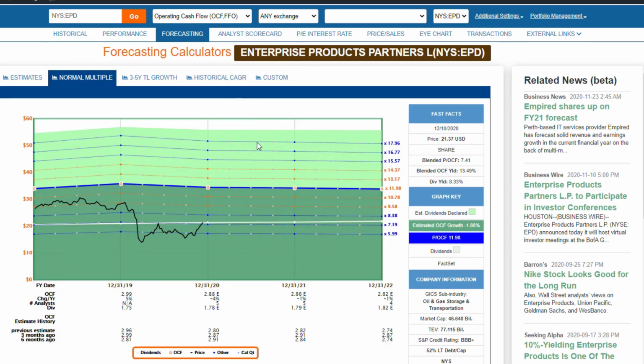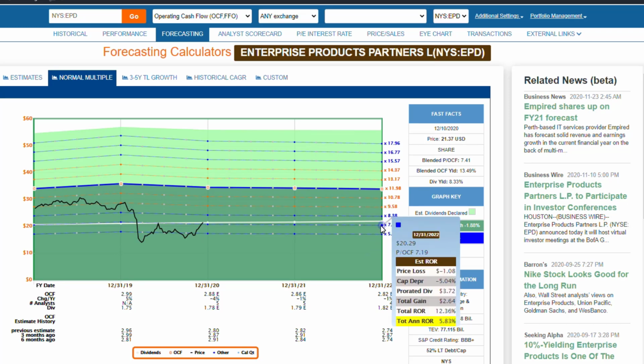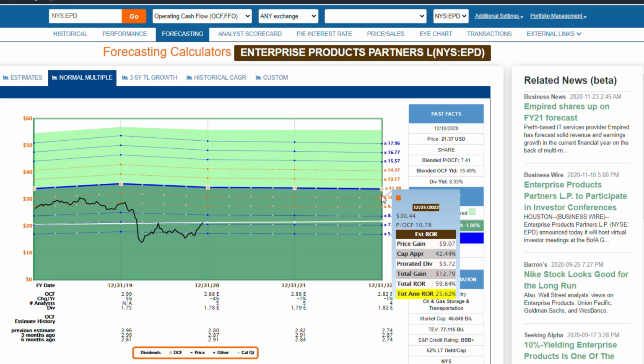From a forecasting point of view, we're not expecting any growth. In fact, it might even have negative growth over the next couple of years. However, even a no growth or negative growth company is worth a multiple of earnings. So even if this stock stayed at its current PE multiple of around 7, we can point out here and see that this stock would generate almost a 6% rate of return, most of that coming from the dividend. If it moves back to its normal PE, it's a 31.5% annualized rate of return. I'm using the normal multiple FAST Graph here to make those determinations.